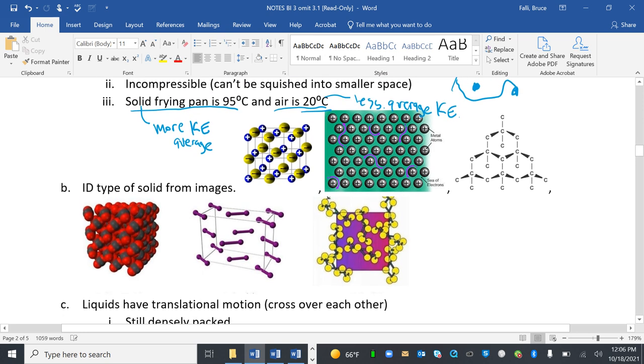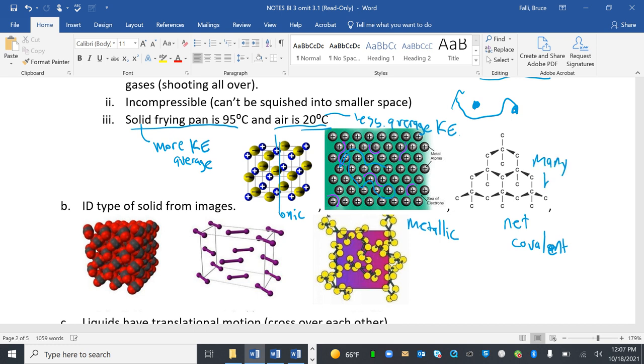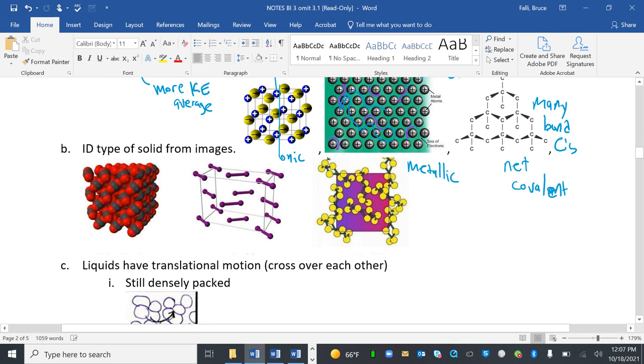You're going to have to identify the type of solid from images. So this guy right here, see, I've got big positives and negatives, is ionic. This right here, see, my electrons are flowing, is metallic. This one right here is my network covalent. And how did I know that? This one has many bonds, C's. And then these guys as a group are all just regular old covalent.